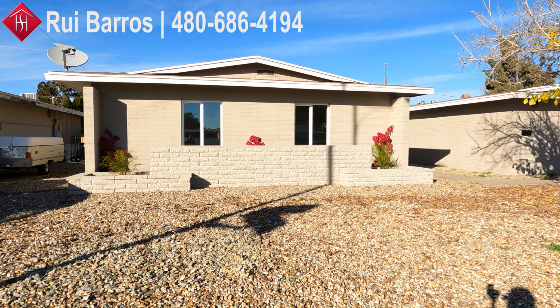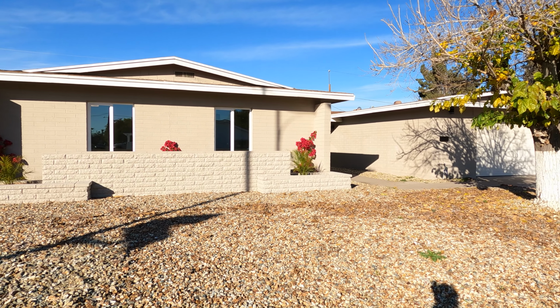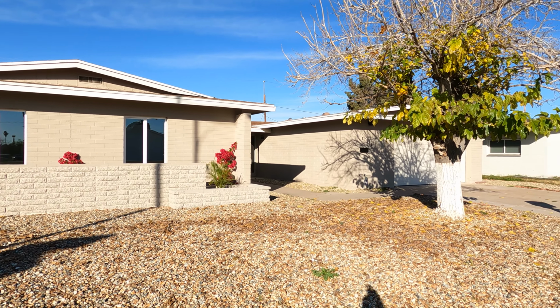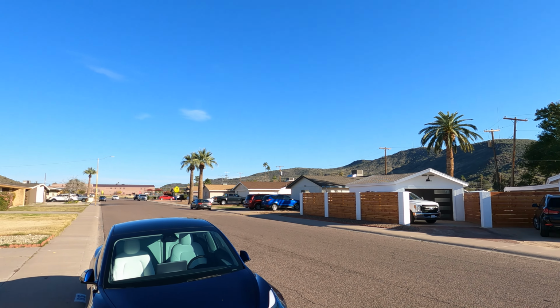I'm very excited today to show you this completely remodeled house here. We're at Moon Valley Gardens, and this area has obviously mountain views. And here's some of the neighborhood.